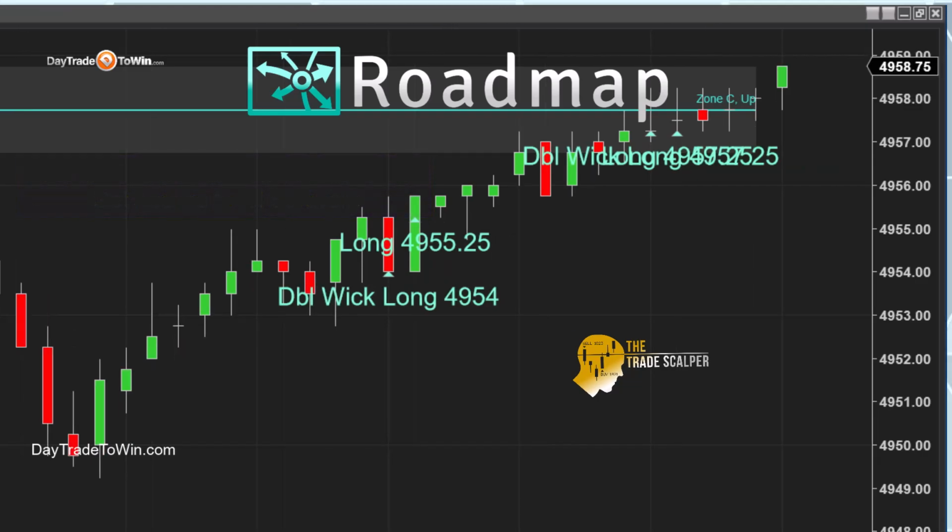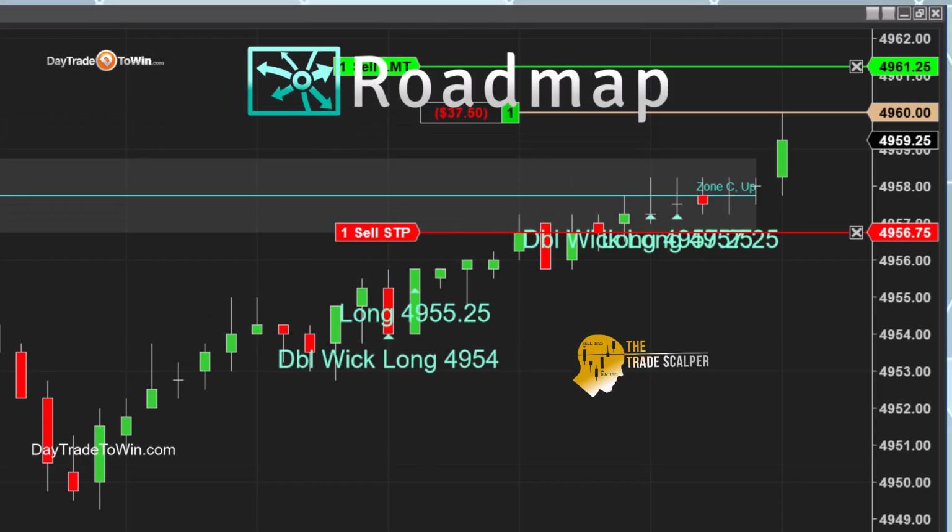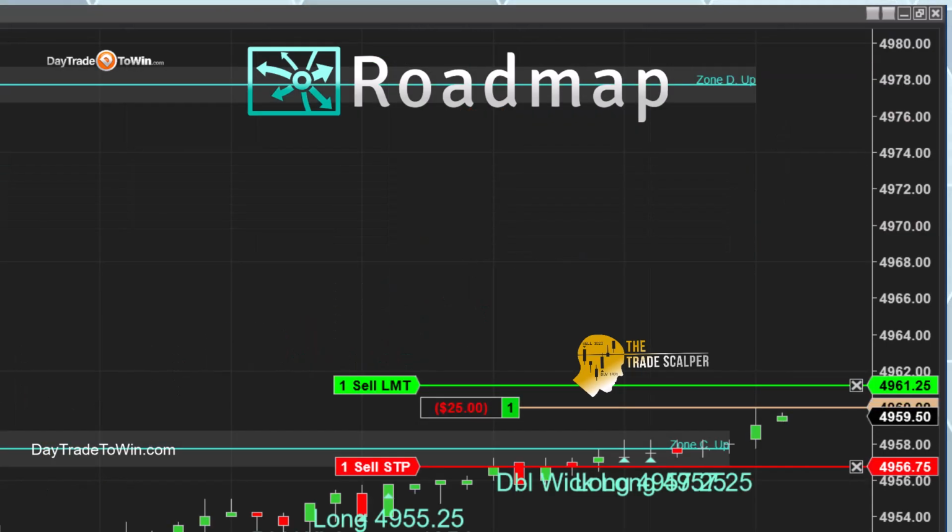Okay, it just broke through the zone. That means this is a long opportunity. So I want to enter long, and I am going long, remember, for a reason. A price action trader always has a reason to buy or to sell based on what's occurring in the marketplace. So because it broke through the zone, I now want to go long.